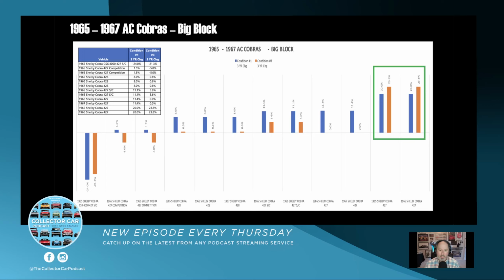Number 1 condition down 24%, and in number 3 condition down 21.3%. So I'm not sure why. They have been selling pretty strong, so it might be just that they've kind of plateaued and they're coming back down to earth a little bit.